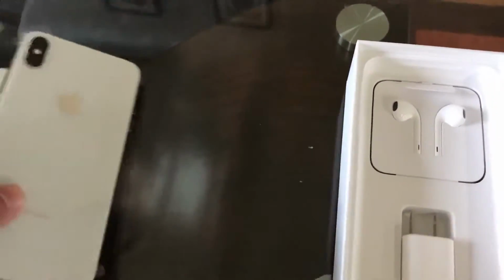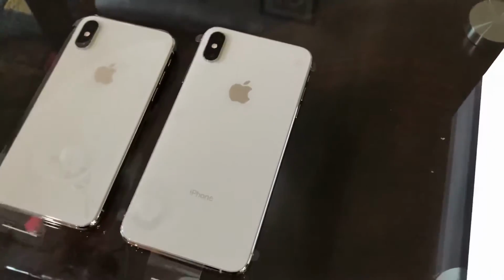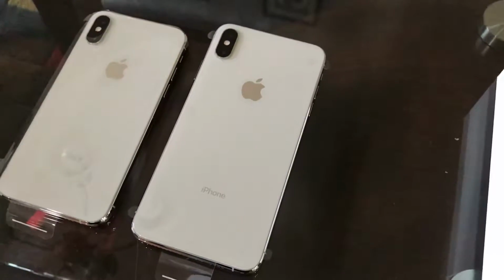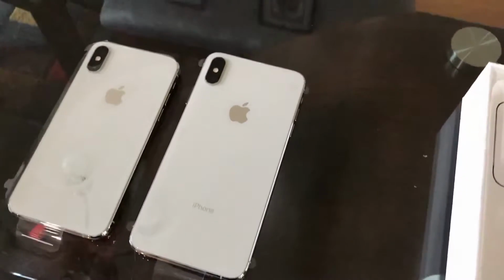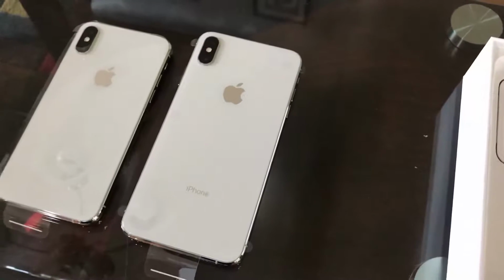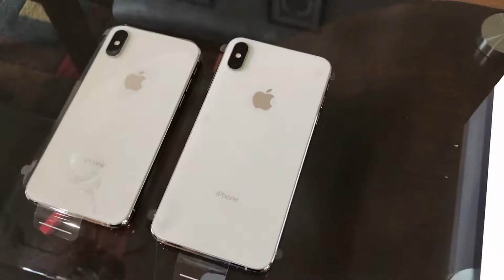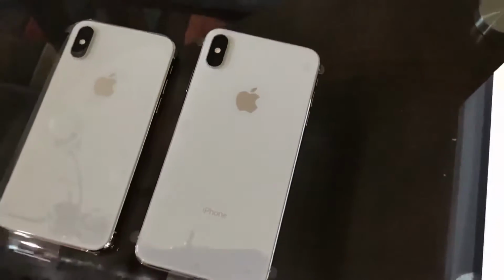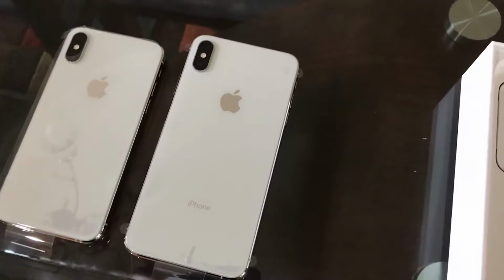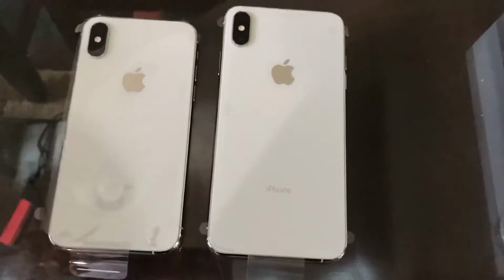And I got white color, and it's really awesome. What you see and what you feel when you touch it, it's really a different feeling. The one I like is iPhone XS Max. It's really bigger. Pictures and videos and all kinds of stuff you can see better on that iPhone XS Max. So I definitely prefer XS Max, and it's really awesome so far.